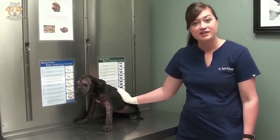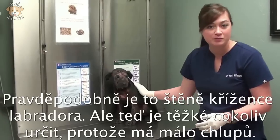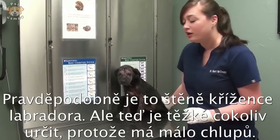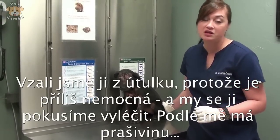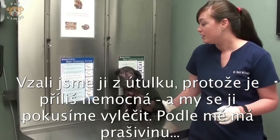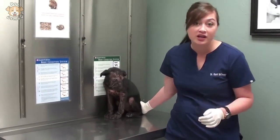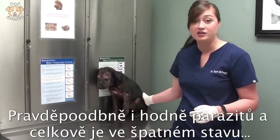For Carrie, I wanted to introduce you to this little, probably lab mix puppy. It's hard to tell what she is right now because she has very little hair. She was just pulled from the shelter. She was on death's row because she is so sick. So we're going to try to treat her because I think she probably has mange, probably a lot of parasites, and she's just in really poor condition.